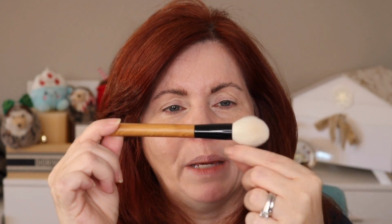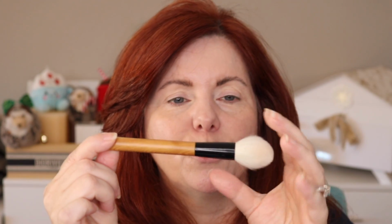And then my Chikuhodo brush from Sonia G. I love this brush. It deposits beautifully. It picks up tremendous amounts of pigment, but it's also really soft. The thing is though, I only have one of these and it was expensive, so I kind of baby it, which is silly because I should use it more. But I admit most of the time I don't use it because I have one. Now I have two because I ordered that pink one, so we'll see how that goes.